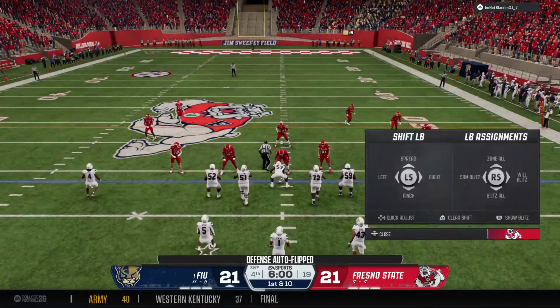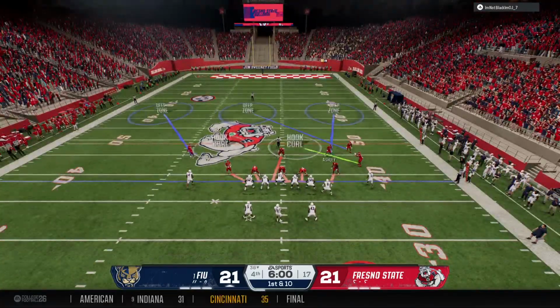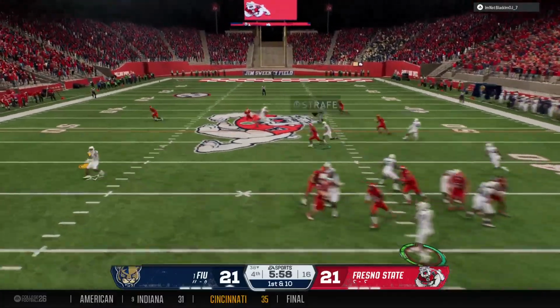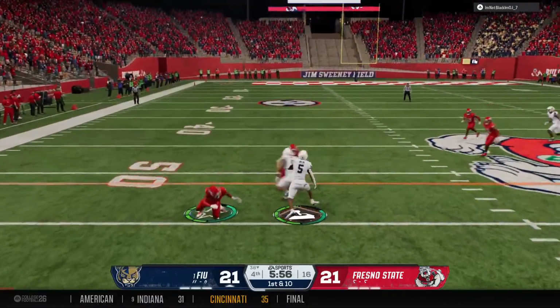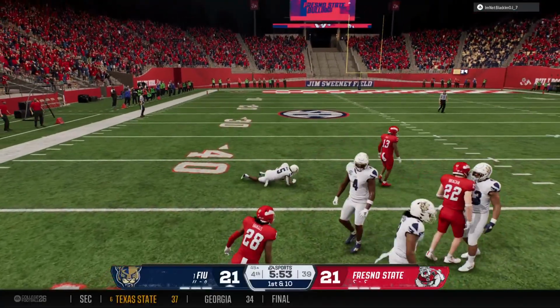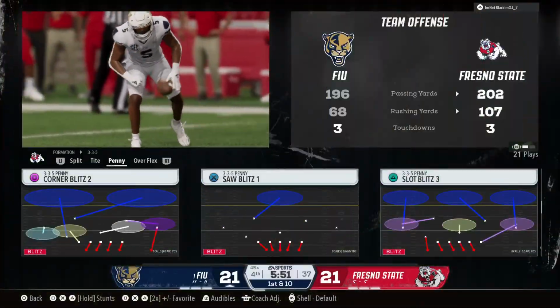So 1st down will open up the final period. They just keep firing. Makes the catch. It's Owens. Turns it on in midfield. And he's brought down after a nice gain.